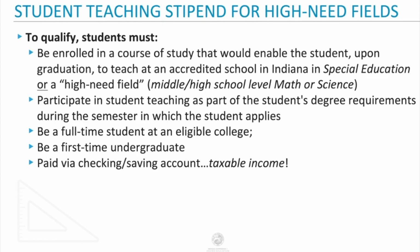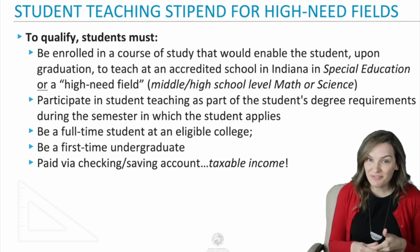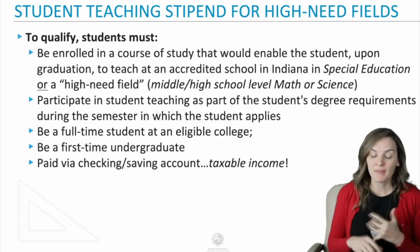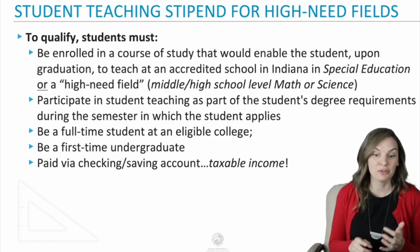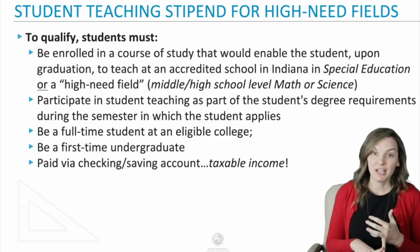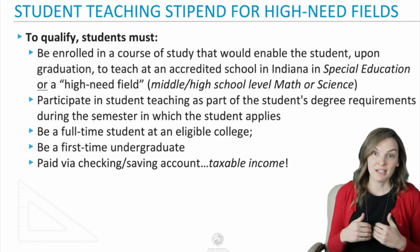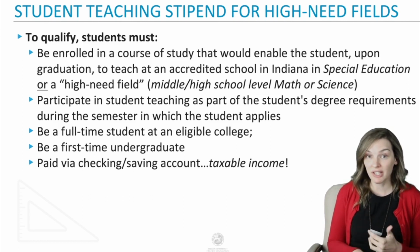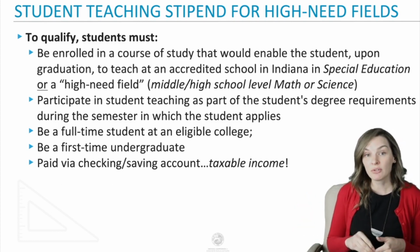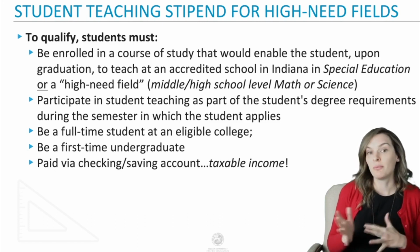So again, in the same grouping for this, student teaching stipend for high needs fields. So same kind of basic criteria. You would apply on ScholarTrack. You'll work with your School of Education in college to be certified for this. So for our purposes in Indiana, high needs fields right now are special education, K through 12 level, or middle school level math or science, or high school math or science.